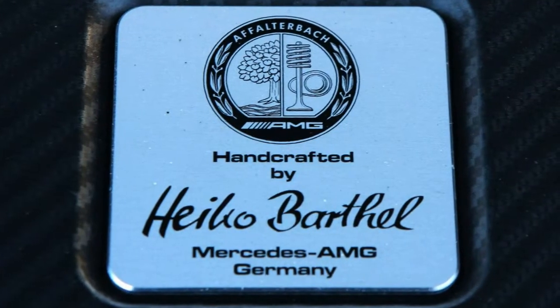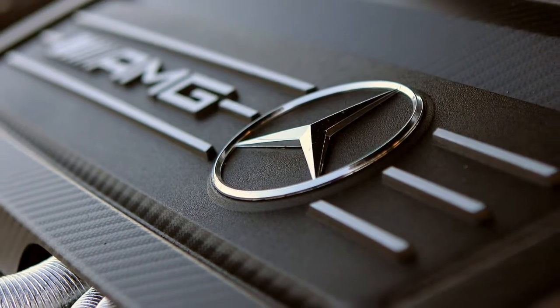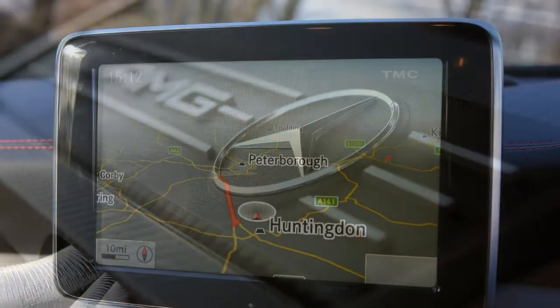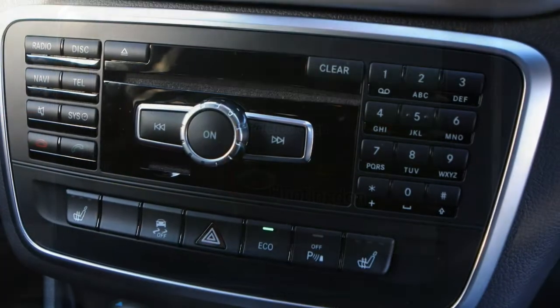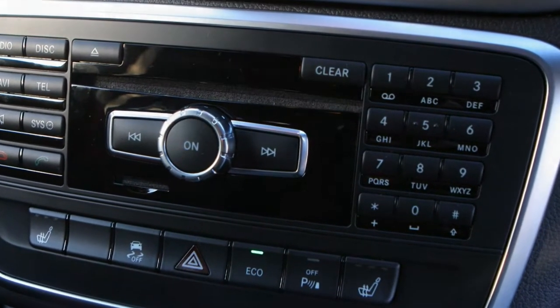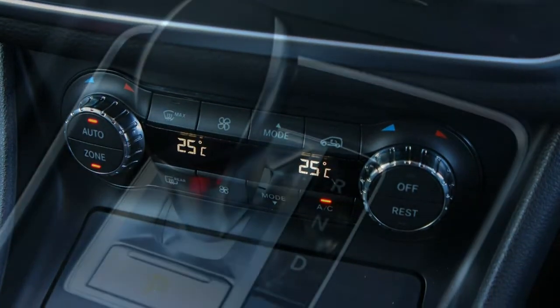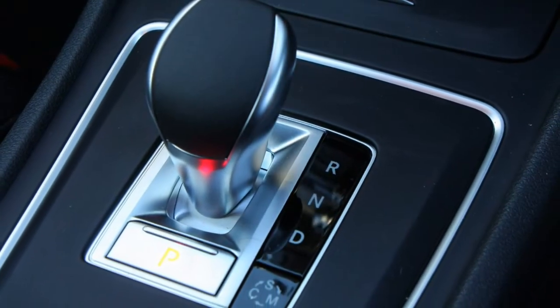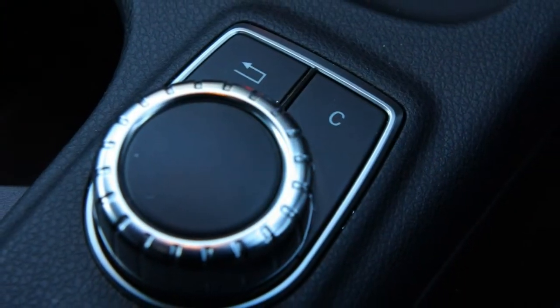There's far more sporting intention on show with the CLA-45 AMG over its regular brother, the CLA. You get some incredibly supportive bucket seats and colored heater vents hint further towards this being a performance car. The multimedia system and trip computer controls work exactly the same as in other Mercedes products, which means it feels like a familiar place to be when you first get in.